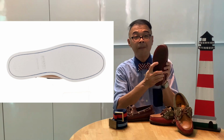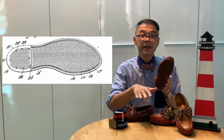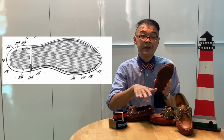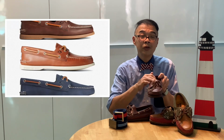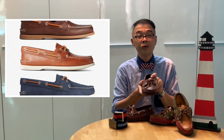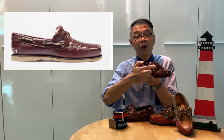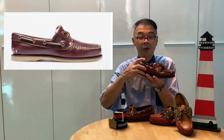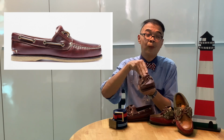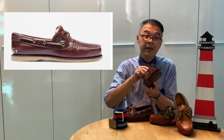However, the beauty of the non-marking sole is that it is able to grip the deck of the sailing ship like a leech, so you wouldn't slip. That's why they always call it the boat shoes, or even the deck shoe. Now, let me differentiate: boat shoes will always have two eyelets, because you wear them without socks, and also a lower rim for quick drainage.